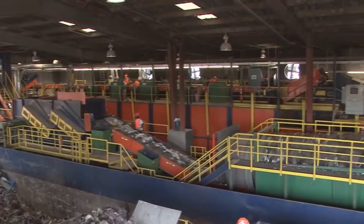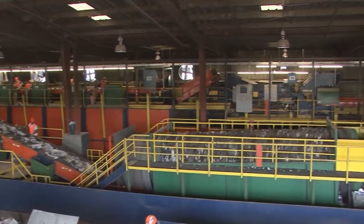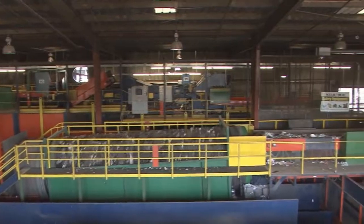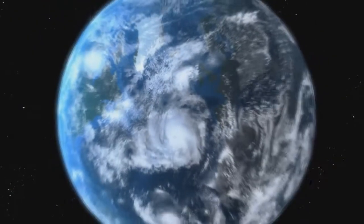The facility is equally proficient at separating both mixed waste and source-separated recyclables, and takes in tons of recyclables that may have otherwise ended up in the landfill. All of this to make the world just a little better place for our future.